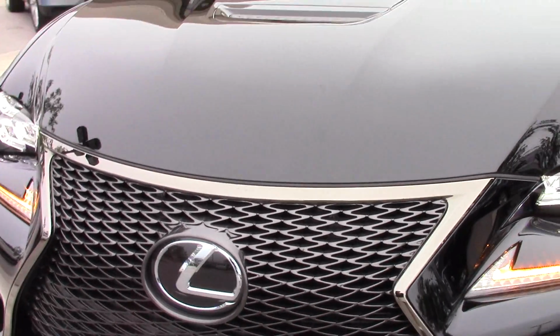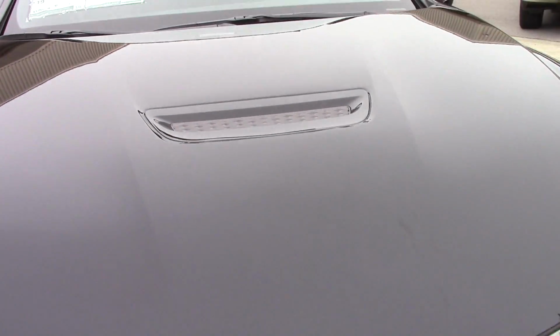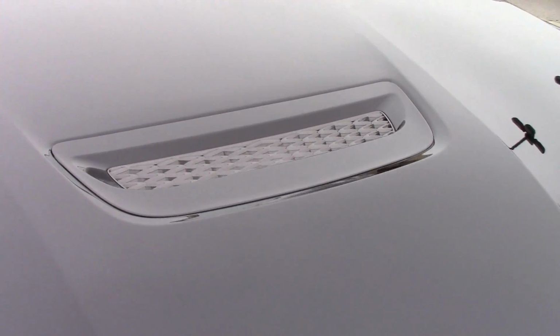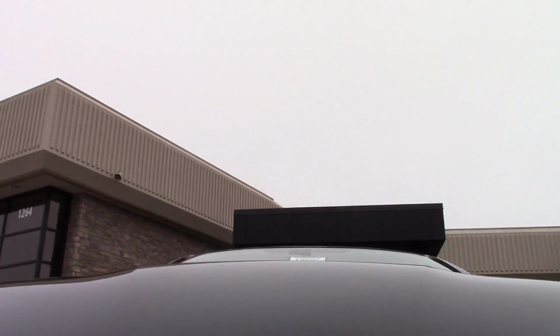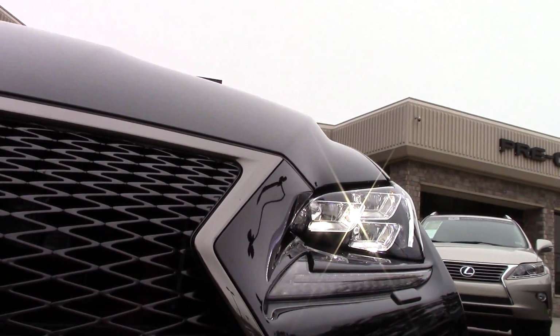On top of the bulging aluminum hood is a functional hood vent to help cool down the mighty V8 power plant housed below. The hood itself is highly rounded, which helps aerodynamics in addition to making space for the engine.